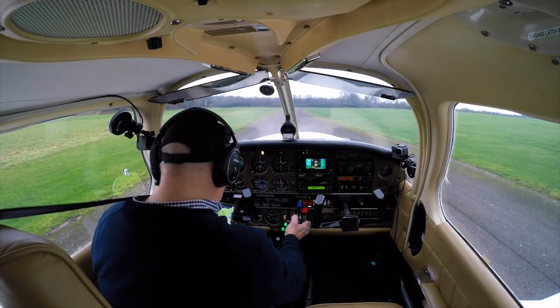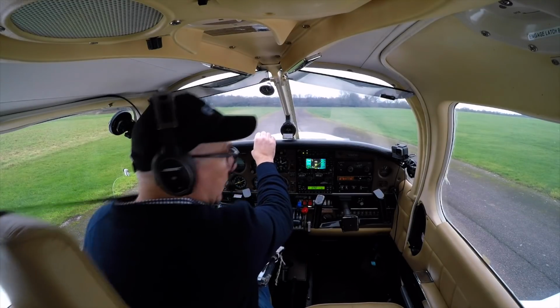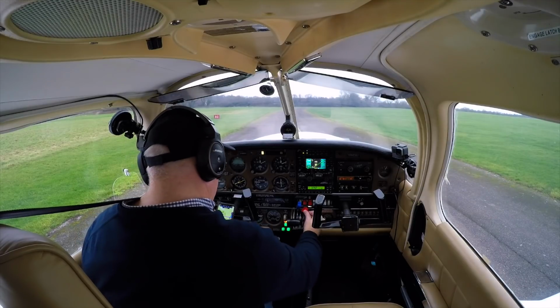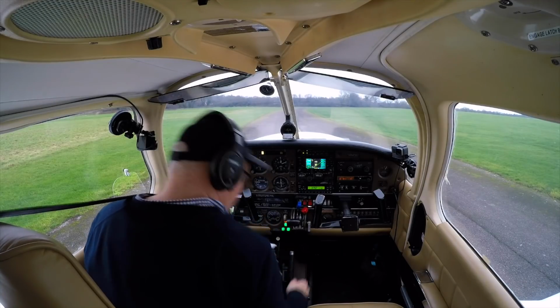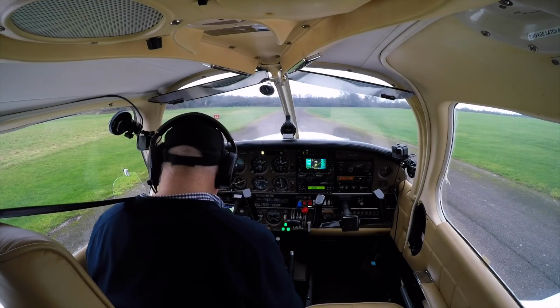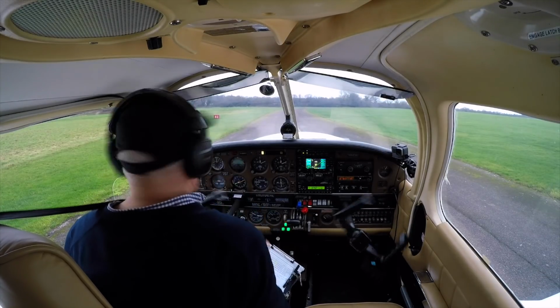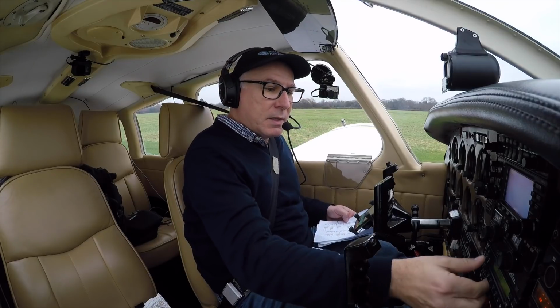Fuel selector on the fullest tank. Fuel pump is off. Engine gauges are good. Alternate air is off. Seat backs are erect and secure. Doors are locked. Mixture is full forward. Flaps we need 2. Trimmers set for takeoff. Emergency gear extension is up. Controls full and free. Landing light.